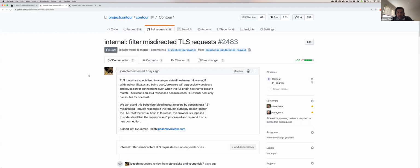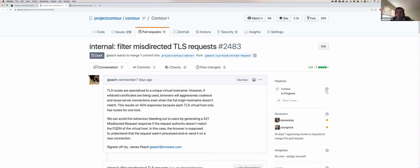issue is that the HTTP2 spec is pretty aggressive in how it allows clients to coalesce connections to servers. So you're allowed to reuse the connection to a host name based on whether the presented certificate matches. So say you connected to a server and you presented the host name A, and the server responded with a wildcard cert, then you're allowed to reuse that connection for hostname B as long as B matches the wildcard cert, even though you originally asked for hostname A on that TLS connection.